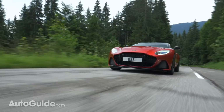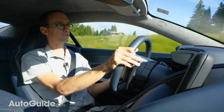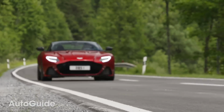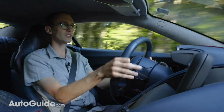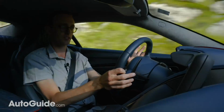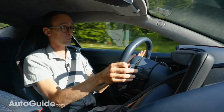But it's not just a straight line brute. This car is designed to be approachable enough for drivers of all skill levels. It's entertaining enough to keep professional racers happy, yet it's still easy enough to live with that more novice motorists aren't going to soil themselves on the first test drive. And even for me, a baboon with glasses and parted hair, it's fantastic.